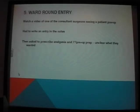Then the fifth station was ward round entry. I found this one tough, just because I'm not a very fast writer, but you had to watch a video of a surgical ward round, and this patient was about to go for surgery, so you have to write the entry. And then after that, they asked you to prescribe the necessary stuff.